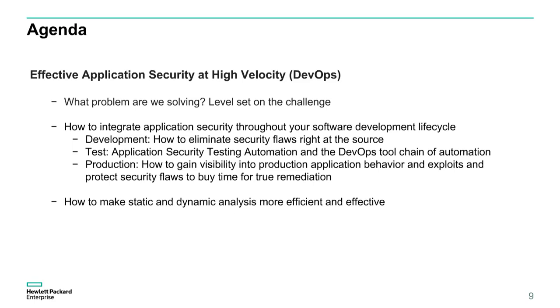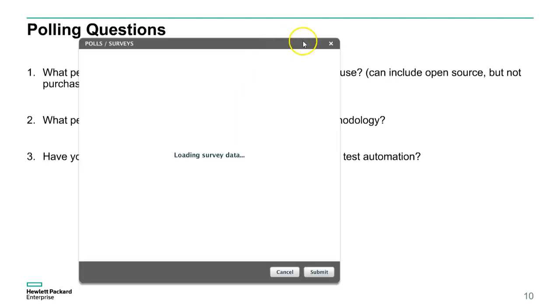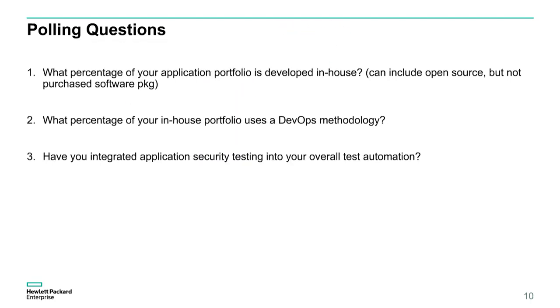But before we do that, I want to do a couple of polling questions and just understand where the audience is coming from here. So I'm going to send that back to Richard then for the polling, if you don't mind. So to everyone, again, we're going to take a couple of polling questions. The first question is, what percentage of your application portfolio is being developed in-house? That is the first question. So you guys should see that, and if you can vote on that. Give it a few minutes for everyone.